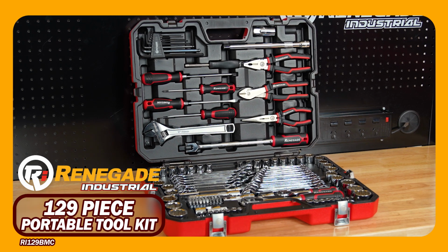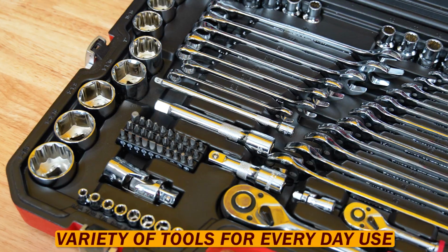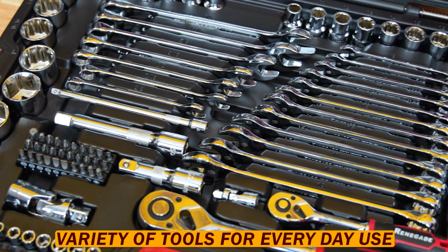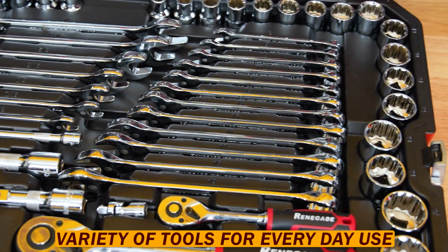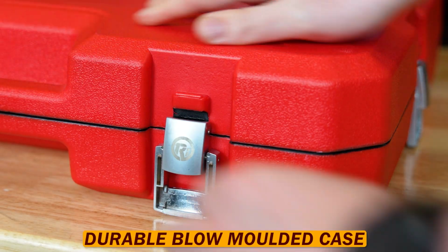Check out these Trade Tools exclusive Renegade Industrial 129-piece portable toolkits. With incredible quality and value, this versatile and hard-wearing toolkit has a wide selection of tools for everyday use. Packed into a durable case that you can toss into the back of your ute without a worry.